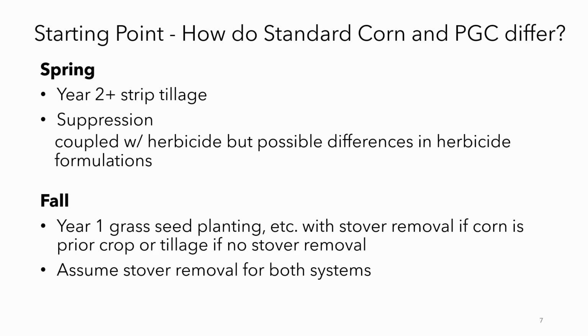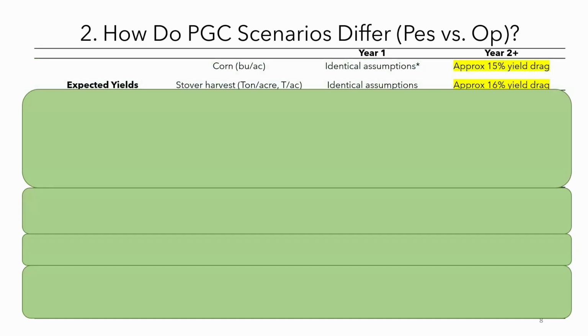We also know that in the fall, we've got year 1 grass seed planting, and you've got a no-till drill that we're going to use if you have stover removal already. If you don't have stover removal, you likely then will have a tillage operation. After the establishment year, then we assume stover removal for both systems. So how do these differ under a pessimistic and an optimistic scenario when we're looking at an optimized system and a system that might not work out so well with undesirable weather conditions or a less evolved technology readiness level?